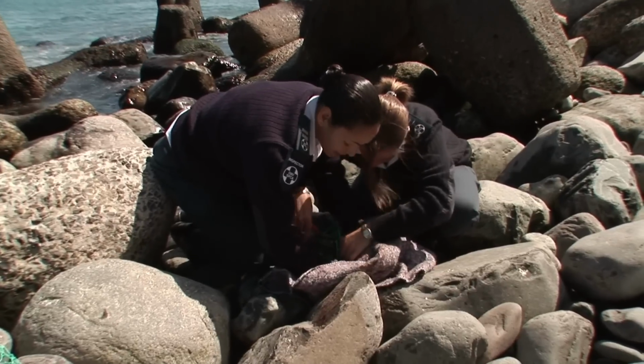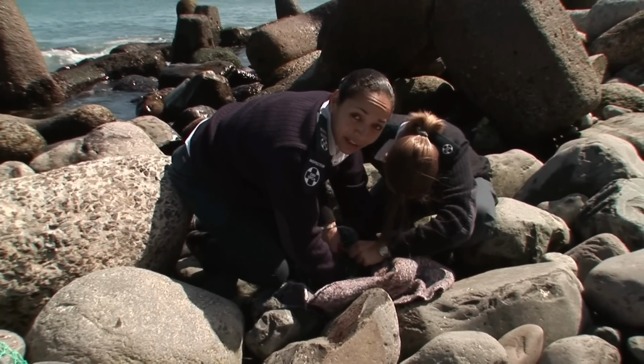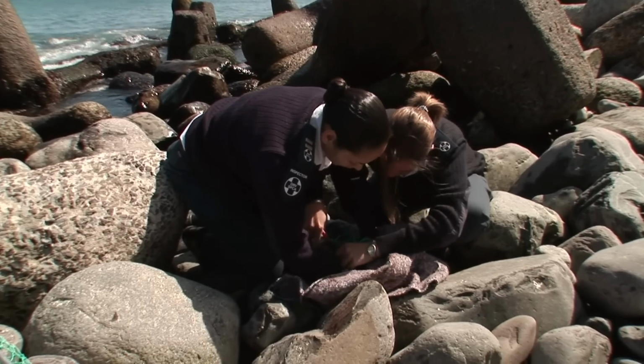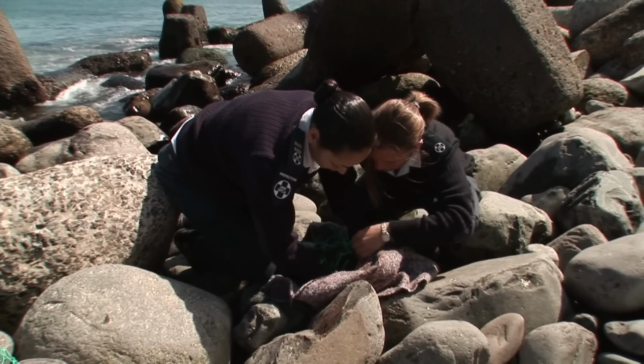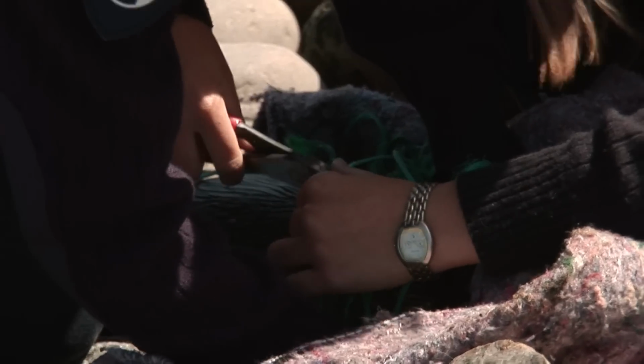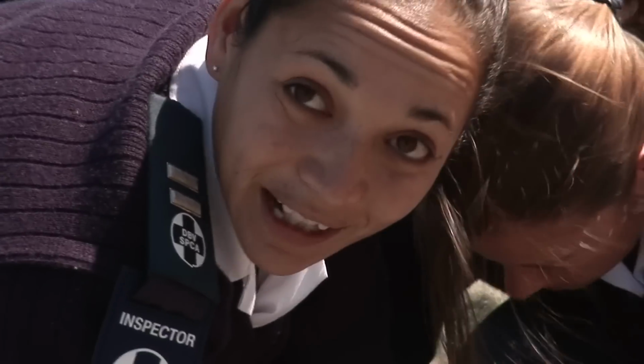We find a lot of seals like this out here because they come into the harbour and it's basically pollution in that. And this is what happens. The animals become entangled in it. It starts cutting into them. The netting got stuck on the side of the rock over there. So it was easier. Otherwise, if it wasn't stuck, we wouldn't have been able to get him, to get this.